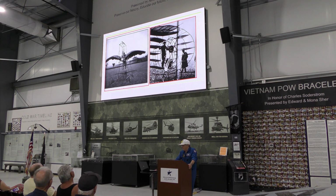Guys tried to copy the birds with things like the ornithopter. That little thing that looks like a bird. I think when they jumped off, the wings collapsed and it fell on the ground. You've probably seen some of this stuff on YouTube.